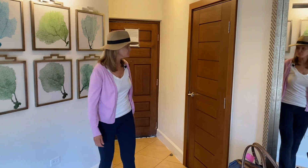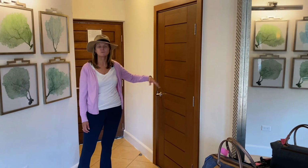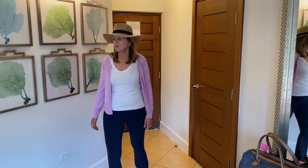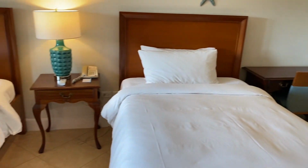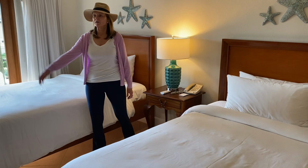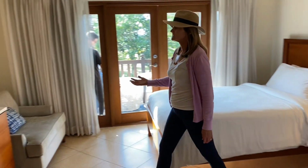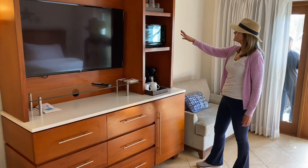We're in room 127, and this is a connecting room. So if you need it, you could connect two rooms together. This is in the Santa Cruz building. We have two double beds here. And this room comes with your nightstand, your TV, your remote control for your air conditioner as well. We have a nice flat screen TV here. And what gets replenished daily is that you have your Blue Mountain Jamaican coffee, tea, as well as a microwave.